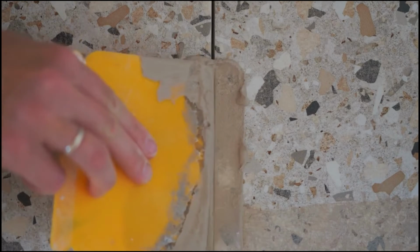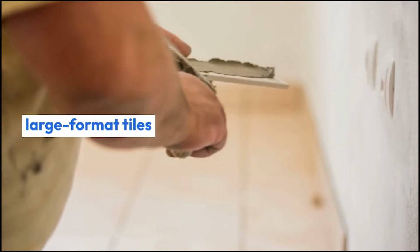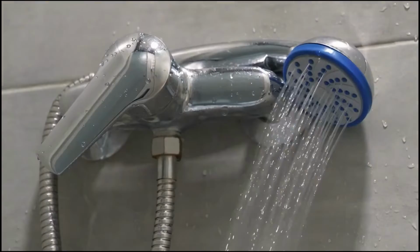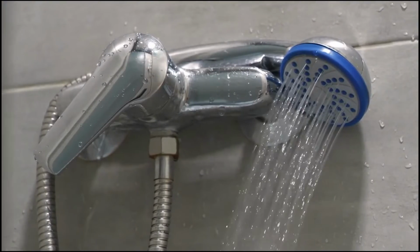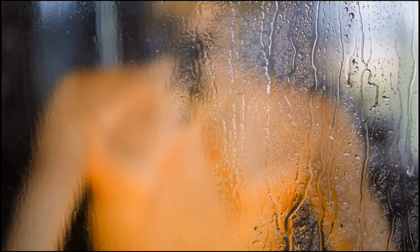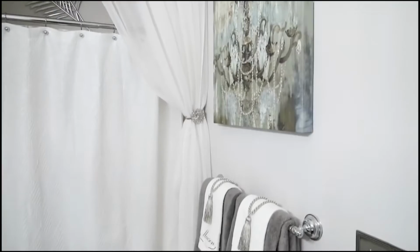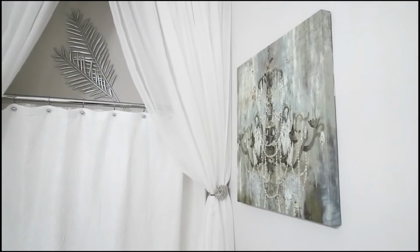One effective technique is to use large format tiles on the floor and walls. Larger tiles with fewer grout lines create a seamless and spacious look. Another trick is to incorporate glass elements like a frameless shower door or a glass partition. The transparency of glass allows light to pass through, making the bathroom feel more open and less confined.